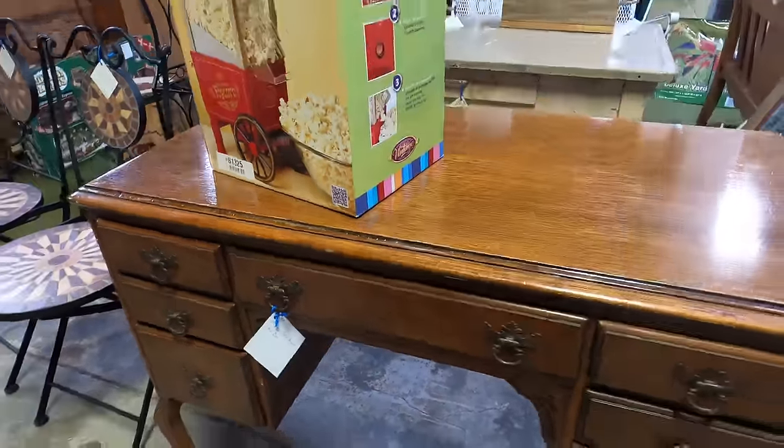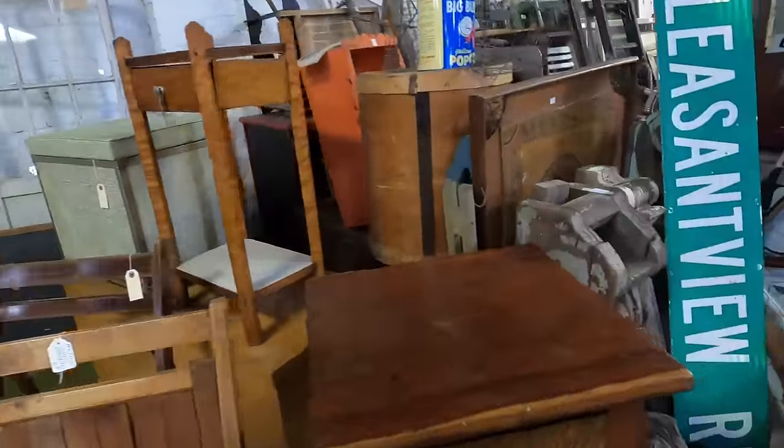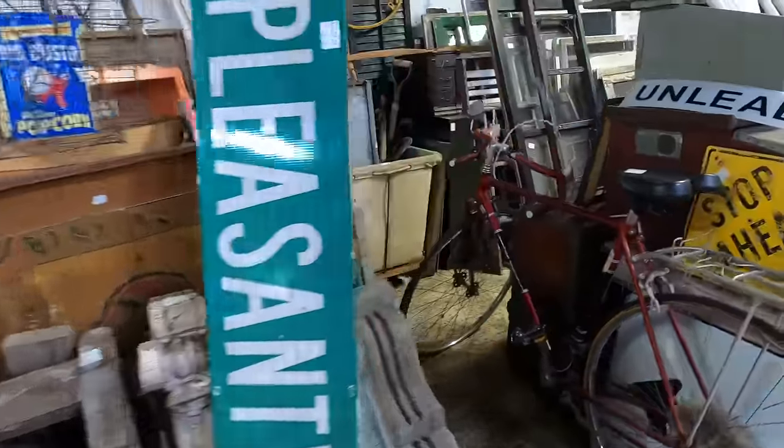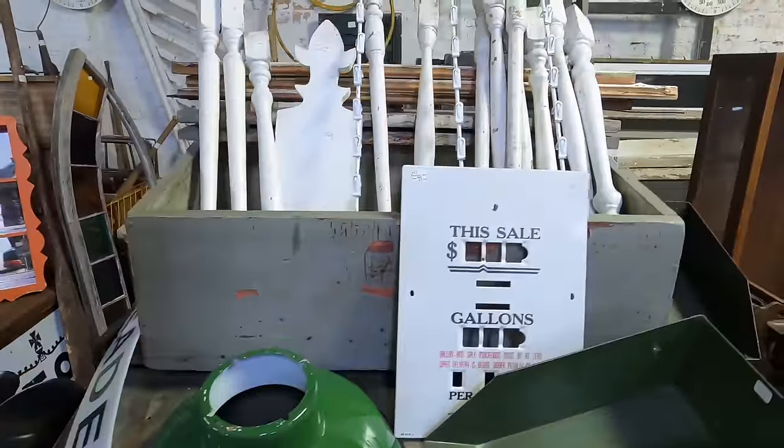I've visited this antique mall about a half a dozen times, but until recently, I didn't realize this entire third level was all antique and vintage furniture, so this is all new to me.